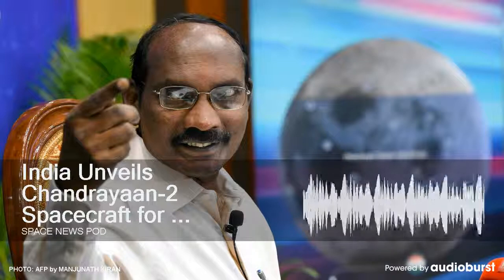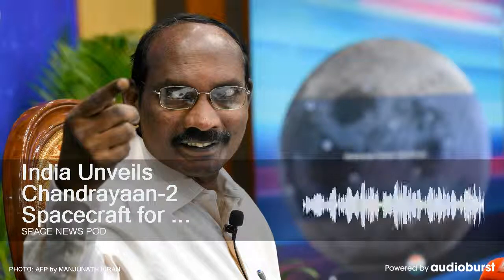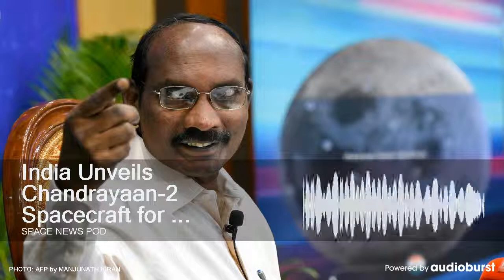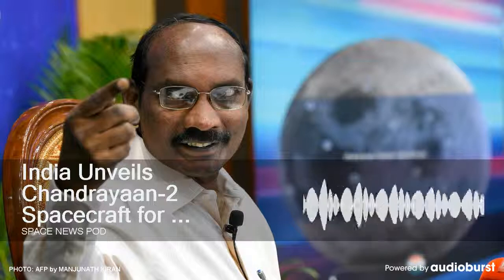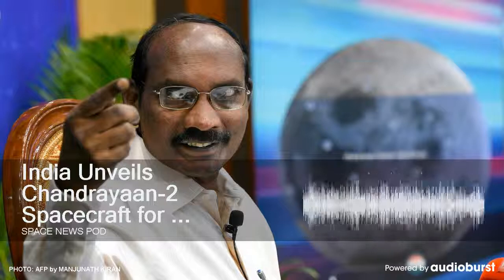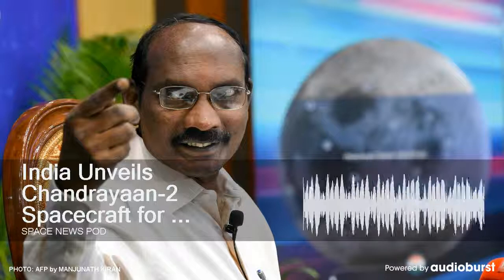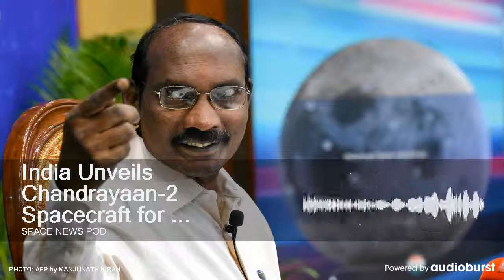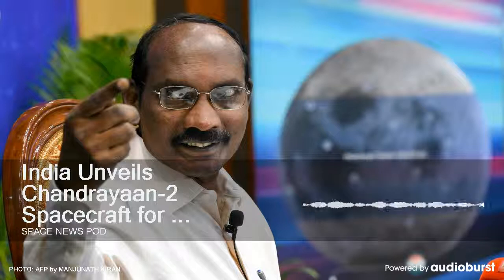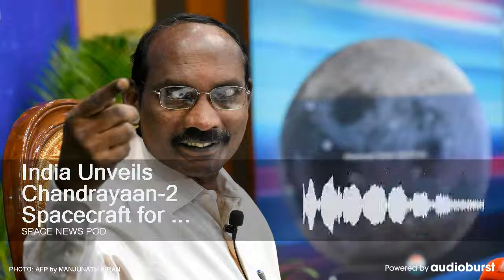The rover will analyze the content of the surface and send data and images back to Earth through the orbiter within 15 minutes of landing on the lunar surface. This is going to be amazing. So September 6th, it's going to be landing on the lunar surface, and 15 minutes after it lands, we'll be getting some images. We'll be seeing the south pole of the lunar surface like we've never seen it before.